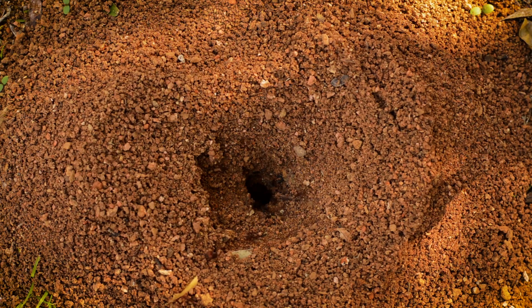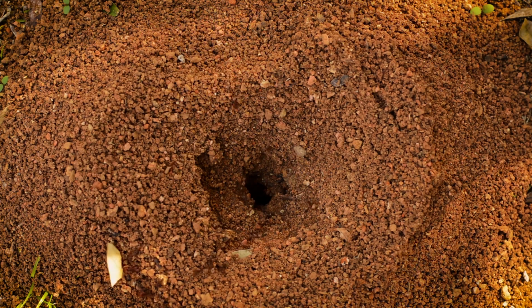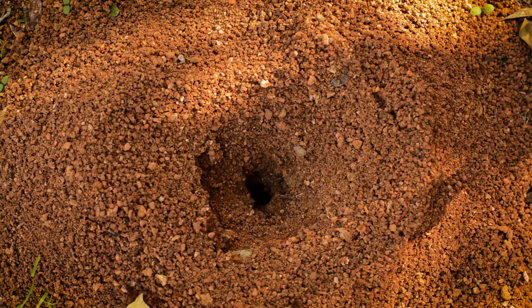As we dig deeper into the earth, we discover a labyrinth of tunnels bustling with life. Here, ants work tirelessly transporting food and caring for their young within their meticulously crafted chambers. Witness how these tiny creatures demonstrate an extraordinary level of cooperation and structural ingenuity that rivals even the most advanced human architecture.